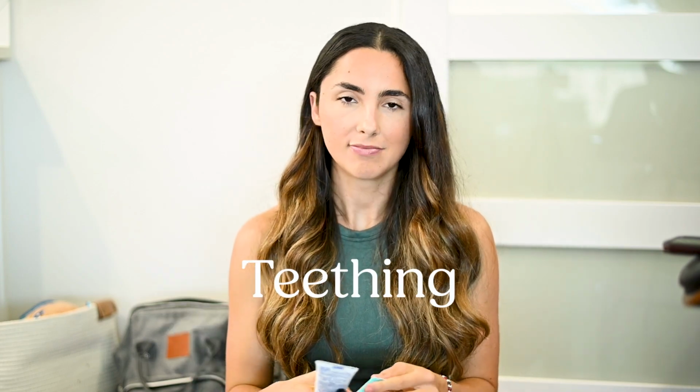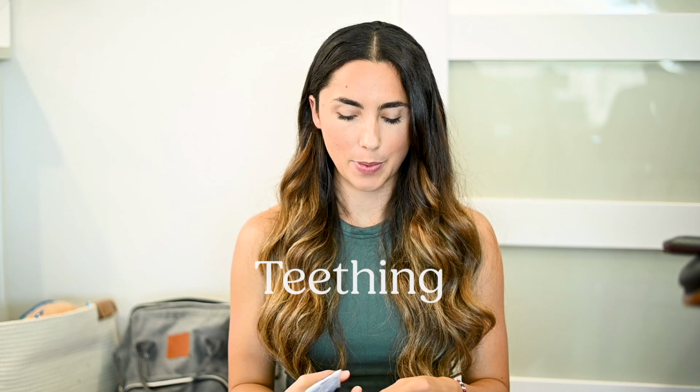Next up would be anything that has to do with teething, because my son is teething right now. He has like 3 teeth coming in, poor baby. So I use lavender. I have this lavender essential oil you just roll on. I also have the camellia. I hope I'm saying that right. I'll put a little photo of it.